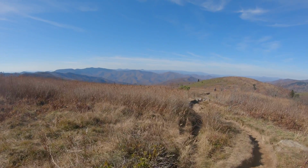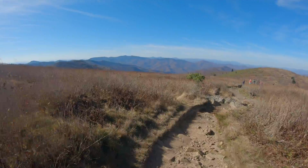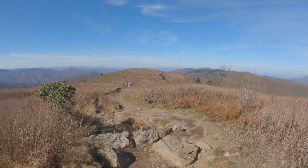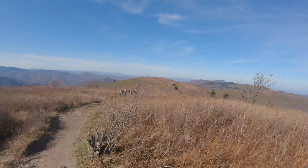So we have some more ridge walking here between Black Balsam Knob and Tennent Mountain, and it is just continuing to be beautiful with expansive views on both sides.